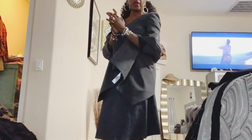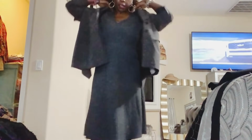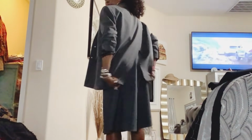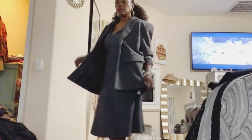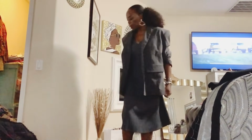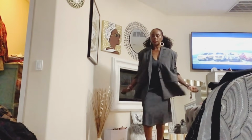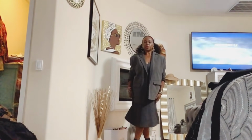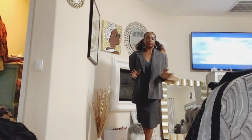But I will wear this with this Zara jacket I got from Marshalls. Remember this oversized boxy split jacket? Yeah. So why am I sweaty and shiny? But this is, I don't know. I might wear it with a different jacket. It depends on how I'm feeling.